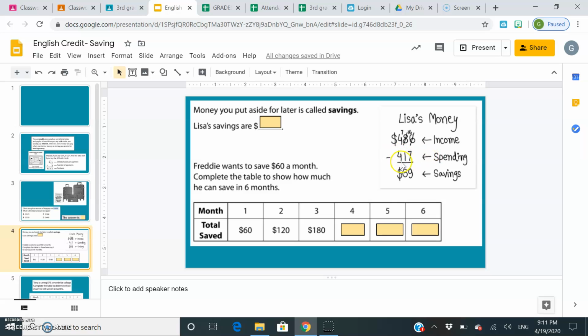So you subtract her planned spending from her income, and that's what she has left. That's what she can save after she spent money. So what is Lisa's savings? How much did she save?